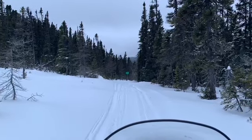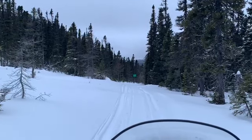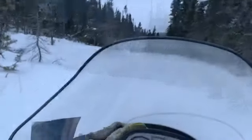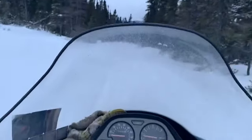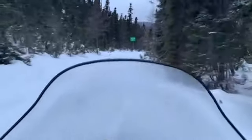The sign here, 10 kilometers, designates that Charlottetown is 10 kilometers away. And further up, as I move up on my machine, it says that Port Hope Simpson is 35 kilometers away. Haven't had the opportunity to make that trip yet, but I look forward to hopefully doing that in the next month or two.